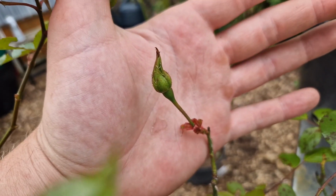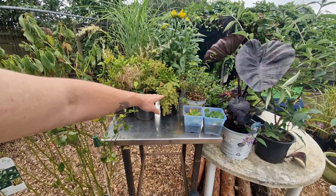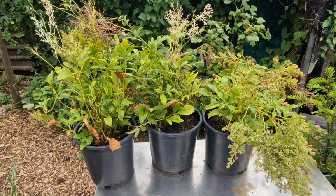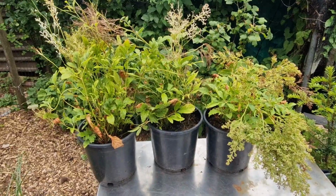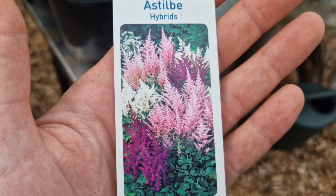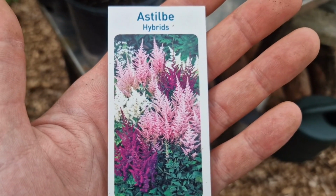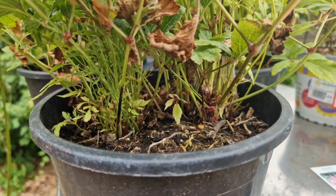Then onto the metal table. At the front here we have got 3 astilbes. So I'm not too sure what the colours are. They normally come in pinks and whites. And I've got 3 pots there, but if I look carefully, I think there's at least 2 per pot, maybe 3. So maximum plants I'm going to get is 9. I reckon the least I'll get is 7.